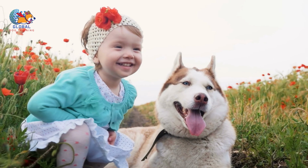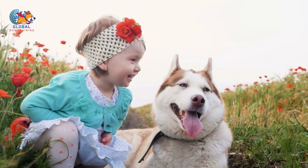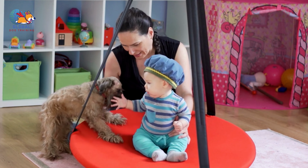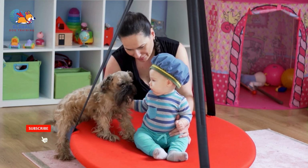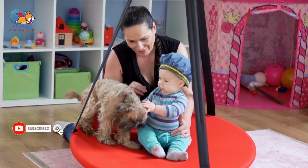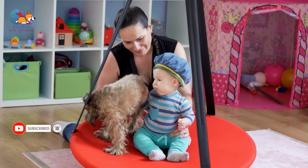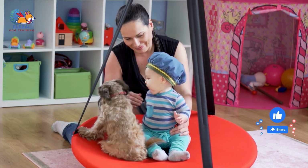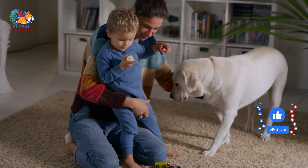Gradual introduction of baby items. Instead of bringing a large number of baby items into the home all at once, the article recommends a gradual introduction. Start by bringing one baby item into the home and leaving it in one place for a week or two before moving it to a different position. Repeat this process for each baby item, allowing the dog to acclimate slowly.